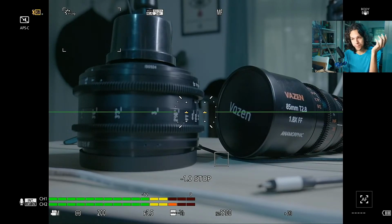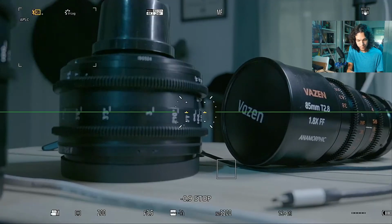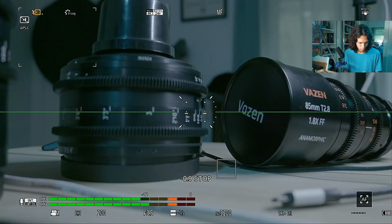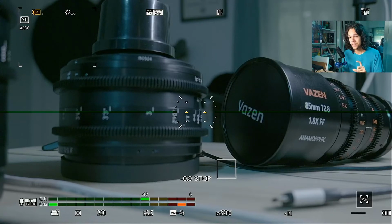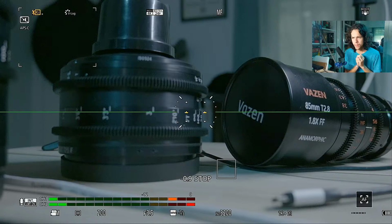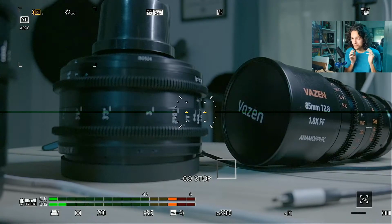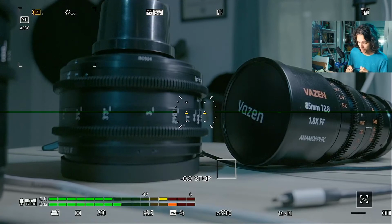As you saw with the APS-C versus anamorphic modes just here, I'm going to go back again. There is a little bit more height added to the image, which is what we're looking for. Because ultimately, we want to use the full height of the sensor, but not necessarily the full width. So I'm a little bit disappointed that we don't get the full height.